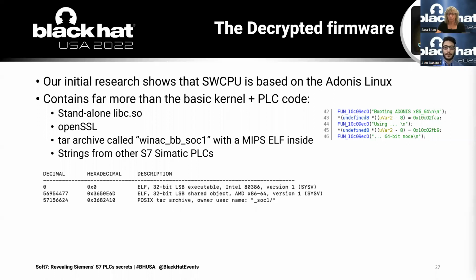Initial analysis of the software showed that it contained much more than what is required to operate the software CPU in ET200SP. In addition to the PLC software, it contained full libc implementation, OpenSSL library, and even binary encoded in MIPS ISA. Moreover, it contains strings that we were familiar with from previous research, from unrelated parts of other hardware-based S7 PLC.